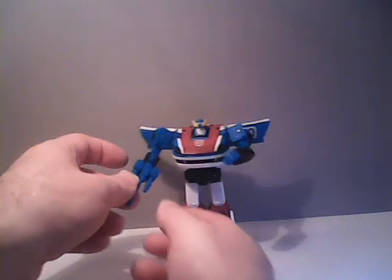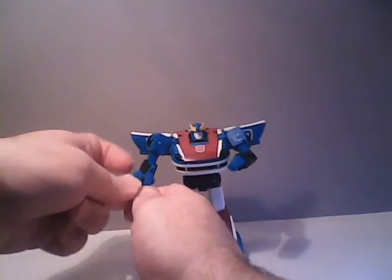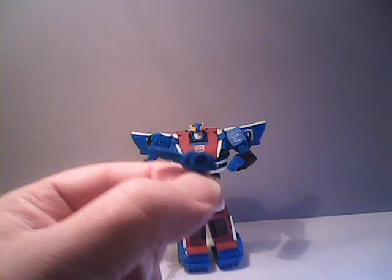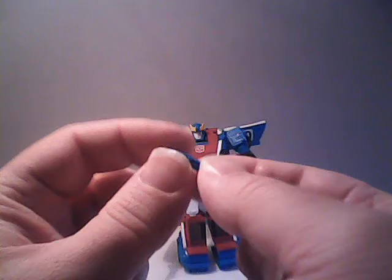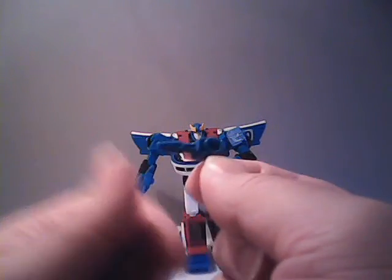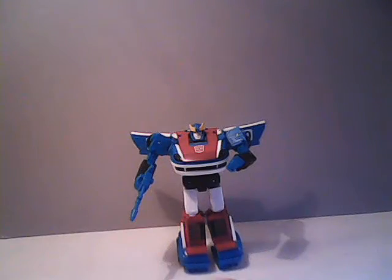Okay, before we start transforming Smokescreen here, let's take a look at his accessories. He has 2 of these little guns. Like I said, with these big holes on their sides, they can be plugged into his rifle, or you can plug in their bottom pieces onto the hood of the car. Like I said, he has 2 of them, and they are exactly the same.